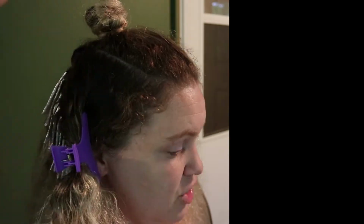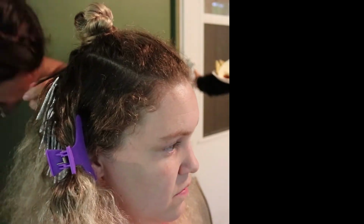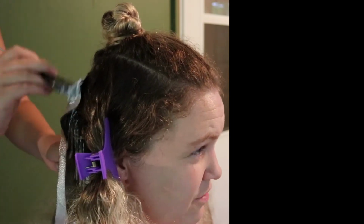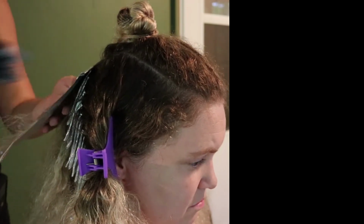You really want it saturated, and you wanna make sure that the bleach does not overlap where your blonde already is, or that'll cause breakage in your hair, which is what you see a lot of times when people are like, oh my gosh, all my hair fell out when I bleached it at home. It's because they bleached their already bleached ends. Don't do that. And then she's just gonna go through and keep repeating this process over and over again.